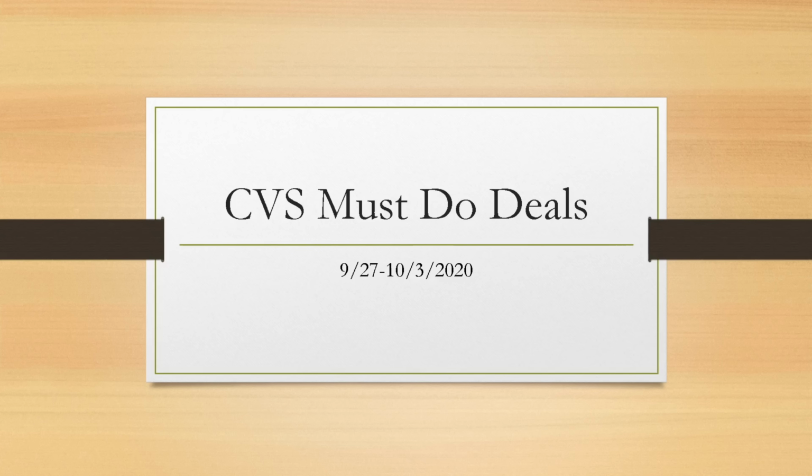Now let's go over the CVS must-do deals for next week. These deals are going to start on Sunday the 27th and go through October 3rd. So if there's any deals you want to do from the current week's ads, you want to make sure you get them done by Saturday. Otherwise, you won't be able to get those done, and the new deals start on Sunday.